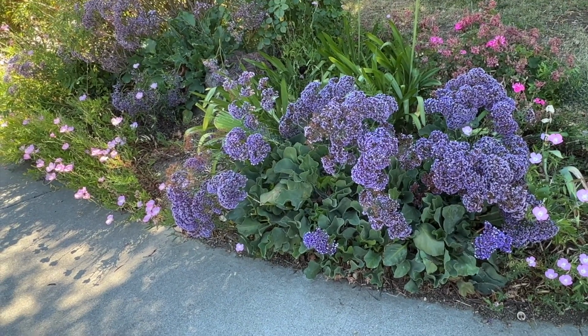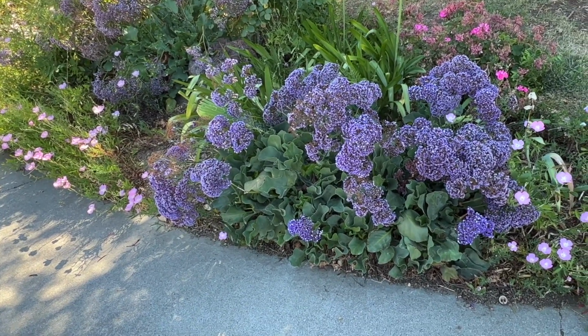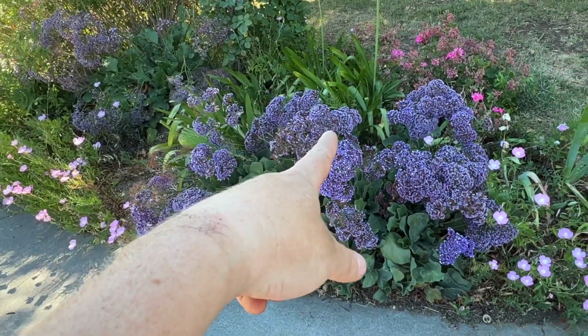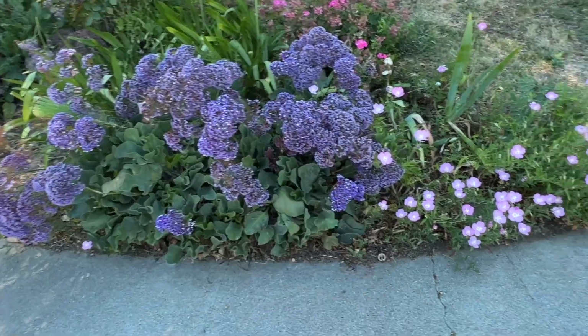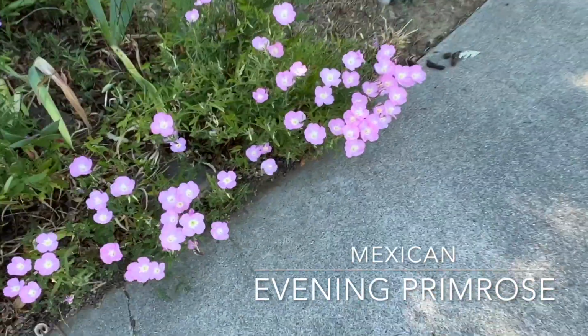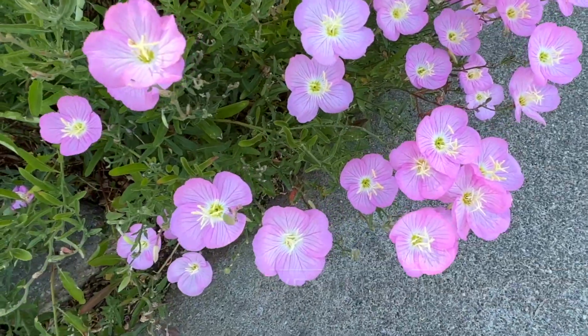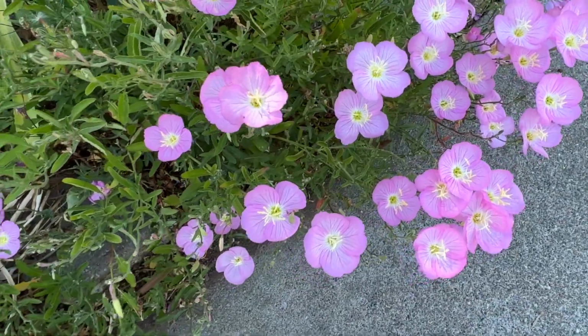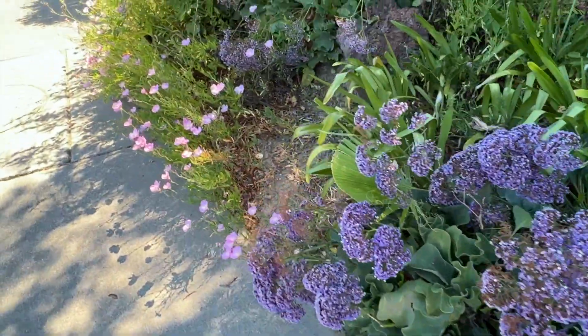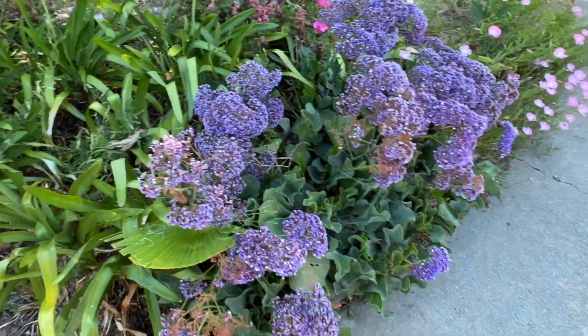lighting requirements. And then you can see she has roses back there, and then some agapanthus, and then what is this called? Mexican rose, I think. Very pretty. This was an option that I could have planted underneath the oak tree as well. So yeah, just a really, really pretty garden bed, but I absolutely love her sea lavender.